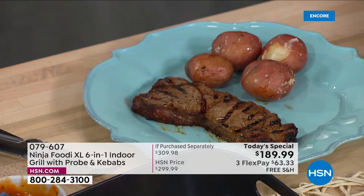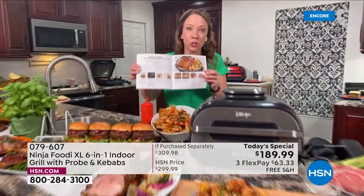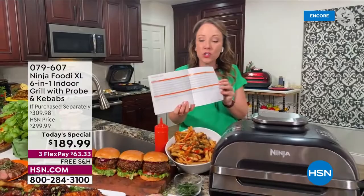It truly is, Shannon. If you're not a chef in the kitchen, or maybe you're intimidated by grilling, this really breaks it down step by step. You even get a cookbook that comes with it that breaks down the recipe. So if you wanted to try that pork roast, it's got step-by-step pictures to show you exactly how it's done. There are more recipes in the back, from pizzas to meats. There are even grill charts in the back. So no matter what you want to make, Ninja makes sure you've got it covered.